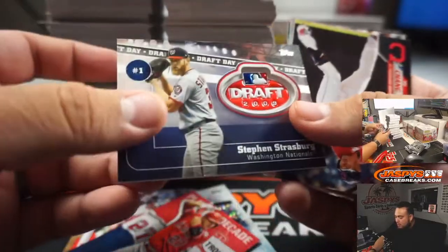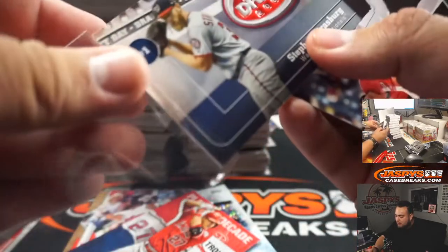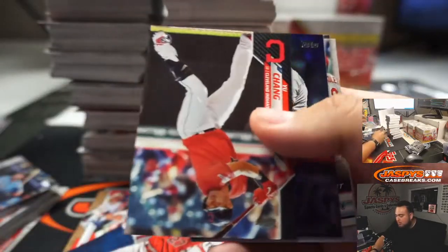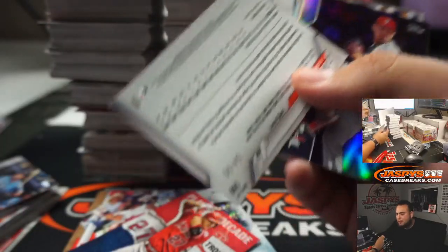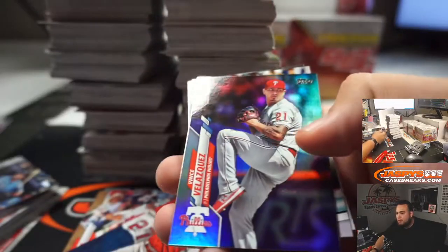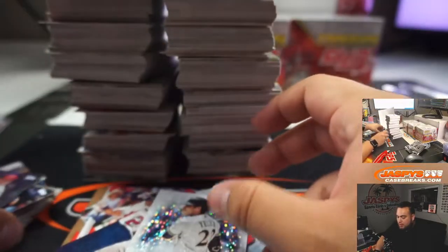Ooh, this is cool. Stephen Strasburg, 2009 draft. Little medallion for the Nationals. And nice, Yu Chang to 69. The black board is actually sold pretty well. Christian Yelich trying to do.